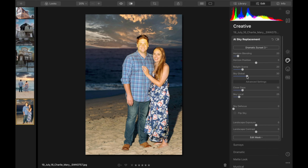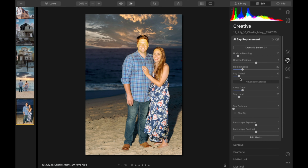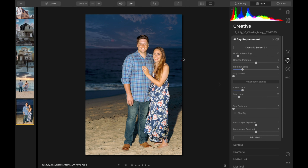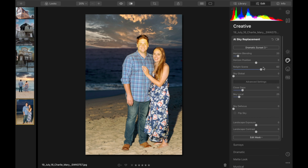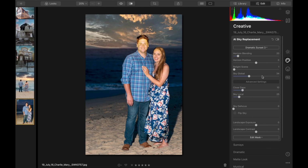So let's try the global setting. Let's try that slider and see what it does. And it's not, oh, there it goes. So that did get it. The sky actually looks better there. We might actually want the sky global down for this because it is nighttime. Let's see, relight scene. Let's put this back on. I think it's just a matter of playing with the sliders really to see what works for each individual photo. Yeah, relight scene off and probably even sky global down just to get clouds in the sky.